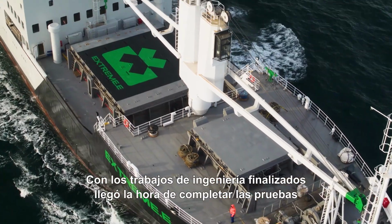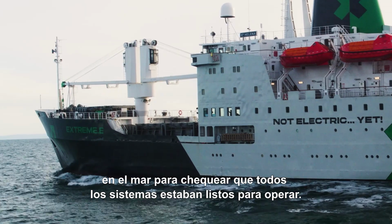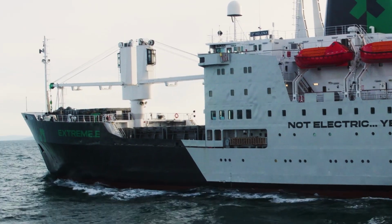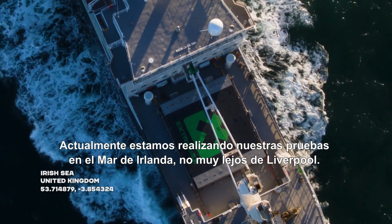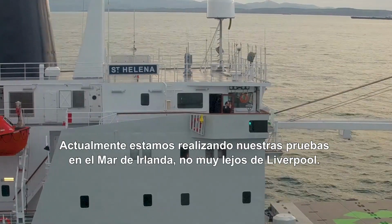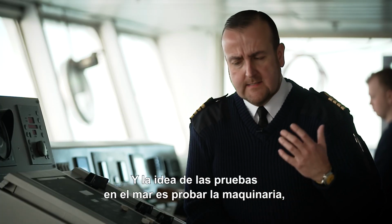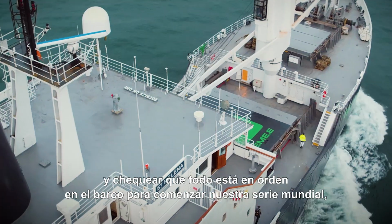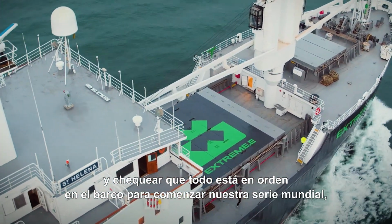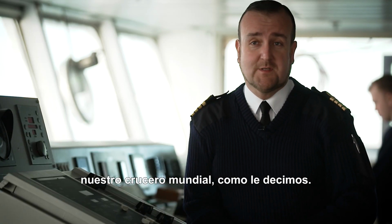With the engineering works finished, it was time for the ship to complete sea trials in order to check that all systems were ready to go. Currently we're doing our sea trials out in the Irish Sea, not too far away from Liverpool, and the idea of sea trials is to test the machinery, certainly with the main engines, and checking that everything's ship shape, ready to go to sea to start our World Cruise as we call it.